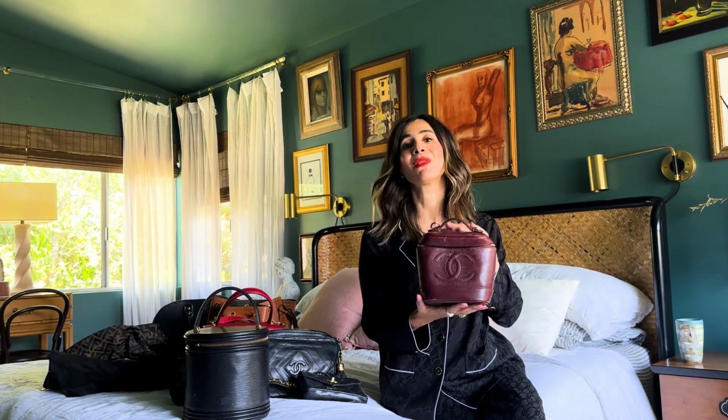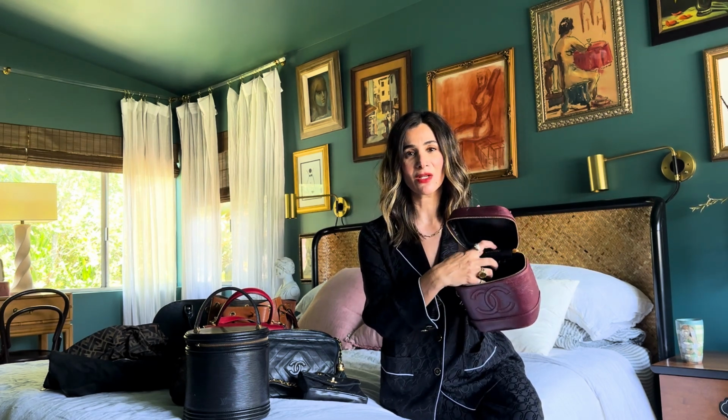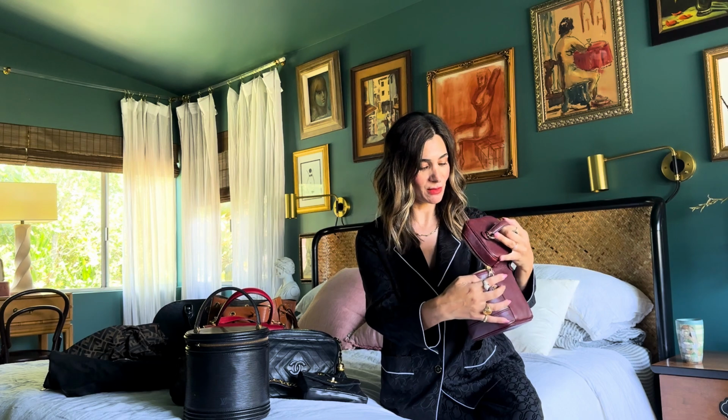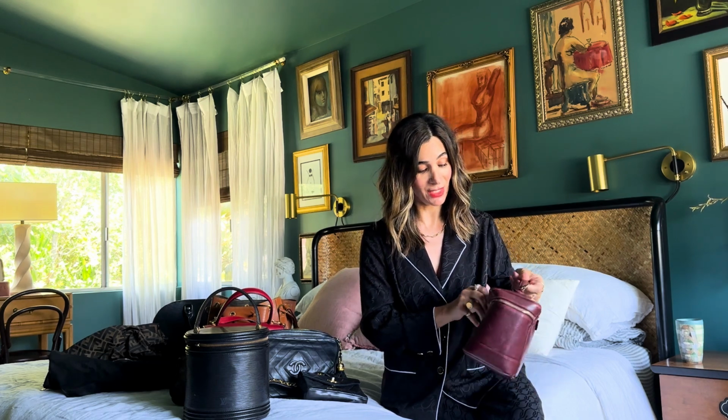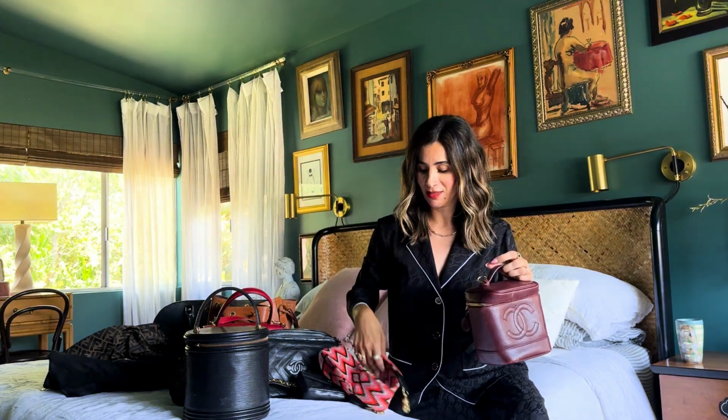So Chanel brought back their vanity style, but the new ones don't fit a cell phone. I know, you paid thousands of dollars for a bag and it can't even accommodate the basics. That's why vintage is the way to go, and she fits a ton of stuff. She's got a little compartment for your makeup brushes, but I don't use her for my makeup. I use her for my everyday, and guess what I add to her? This strap.